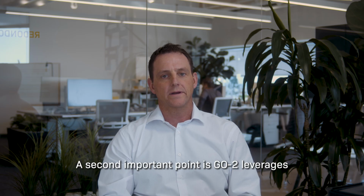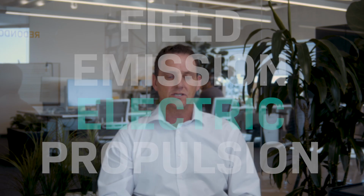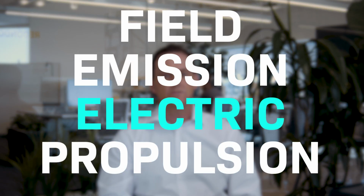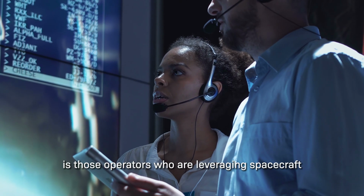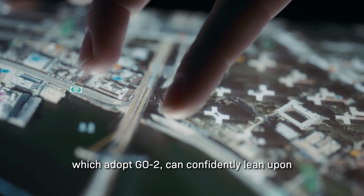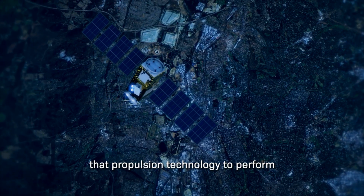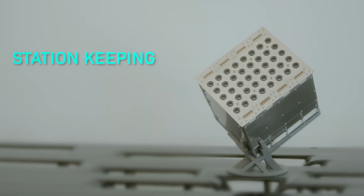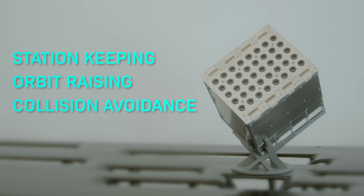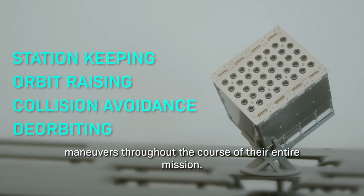A second important point is GO-2 leverages a highly reliable technology called field emission electric propulsion. And what this means is those operators who are leveraging spacecraft which adopt GO-2 can confidently lean upon that propulsion technology to perform station keeping, orbit raising, collision avoidance, and deorbiting maneuvers throughout the course of their entire mission.